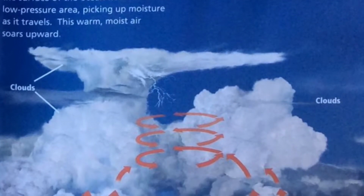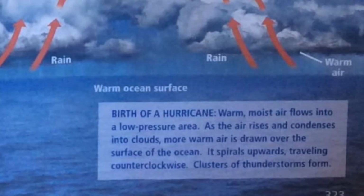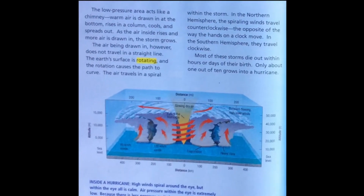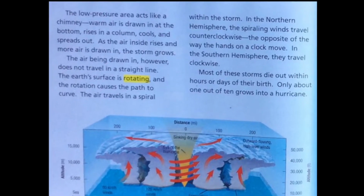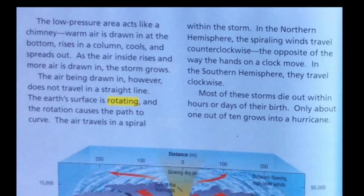Birth of a hurricane: warm, moist air flows into a low-pressure area over the warm ocean surface. As the air rises and condenses into clouds, more warm air is drawn over the surface of the ocean. It spirals upwards, traveling counterclockwise. Clusters of thunderstorms form. The low-pressure area acts like a chimney. Warm air is drawn in at the bottom, rises in a column, cools and spreads out. As the air inside rises and more air is drawn in, the storm grows.